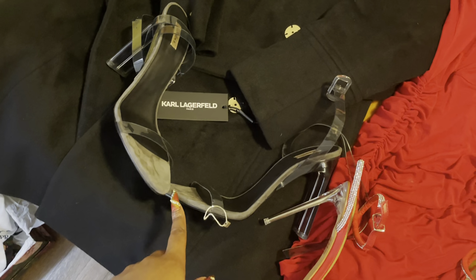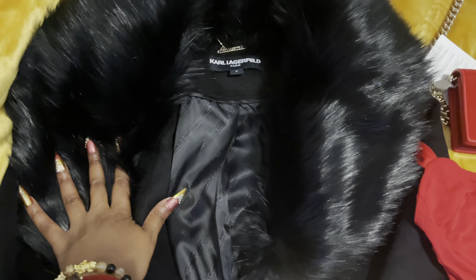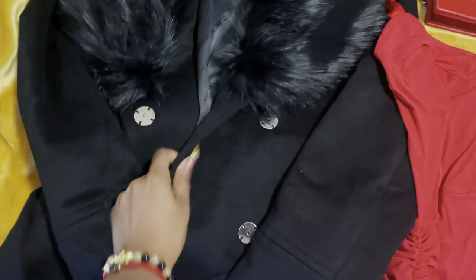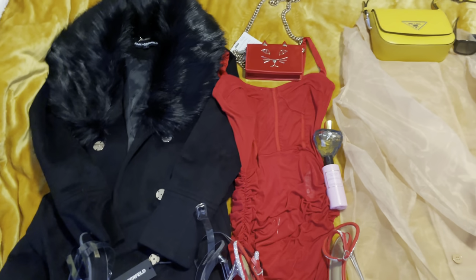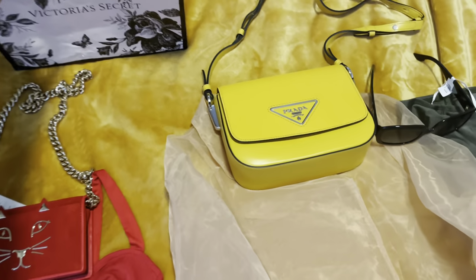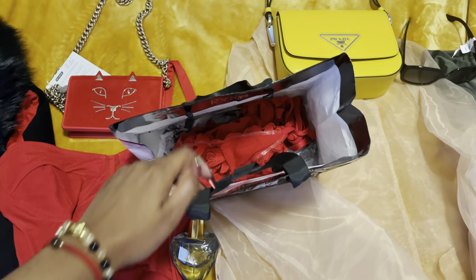These are the season 6 of Yeezy. Karl Lagerfeld jacket. This coat is just so beautiful and it's so thick. I love it. Never wore it. So yeah, anniversary. Oh yeah, and I got something sexy for babe inside of there.